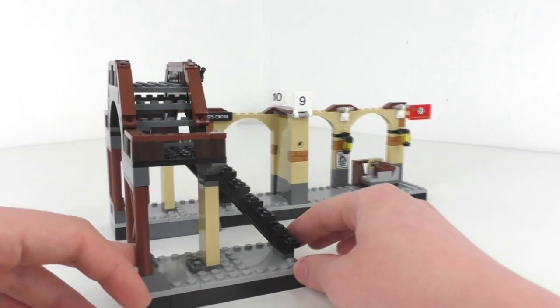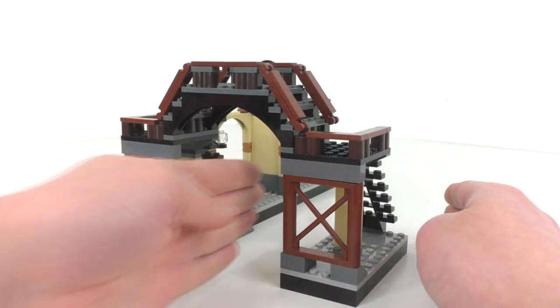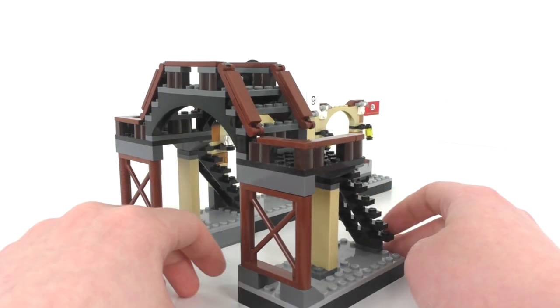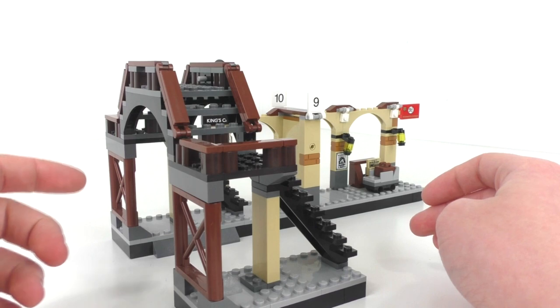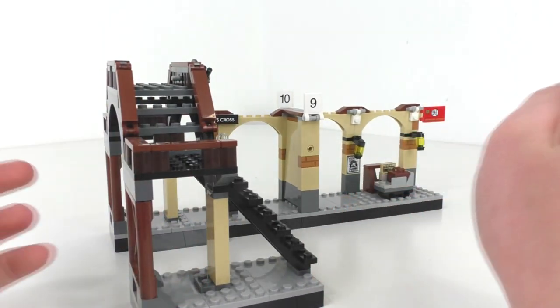You can take a look from the back over here, just taking a look at the overall build. You get an overall archway area for your train to fit in. I really like that they include that. The one thing that I don't like about this train station build is that it is pretty weak in comparison to the train build. This is pretty easy to break.